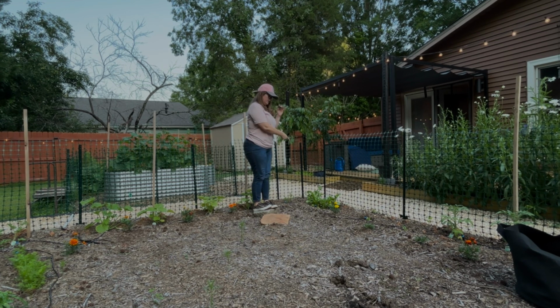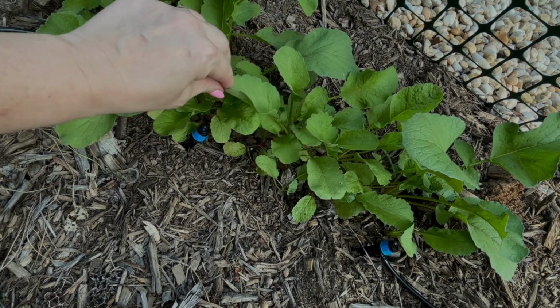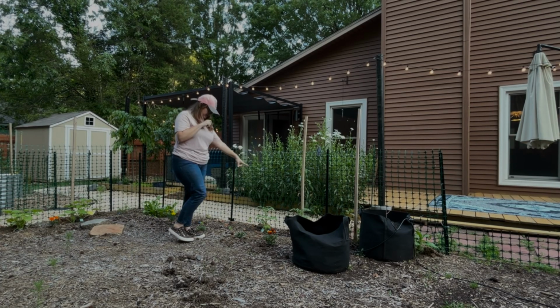Radishes are over here. Again, it's just kind of one of those things. It's very experimental this year, and I might not get more than like 3 radishes, maybe. I know what I'm going to do differently next year, and that is to plant things in better rows, designated planting areas. Right over here, I have my cherry tomatoes.